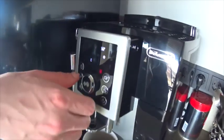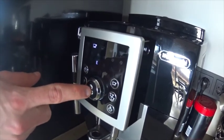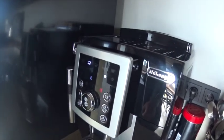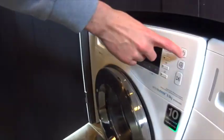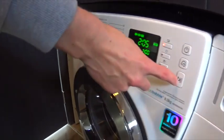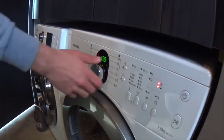You can adjust the strength and the amount of coffee on the coffee machine. There's a washing machine and a dryer in the bathroom.